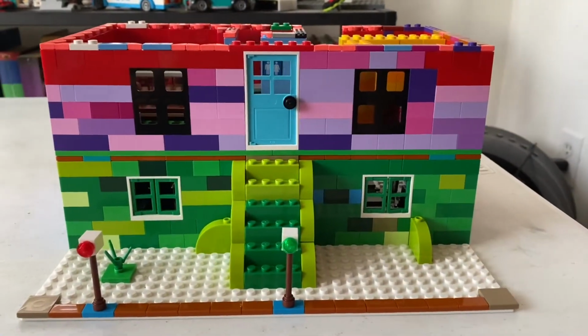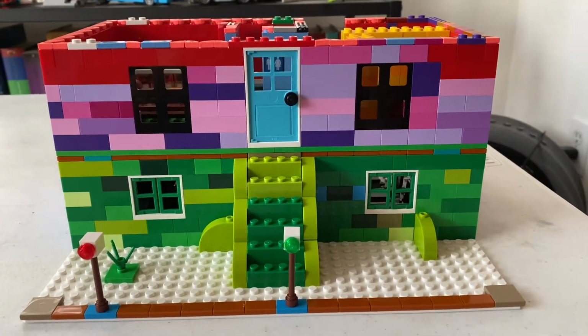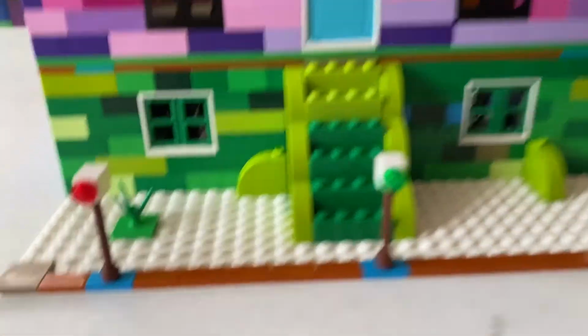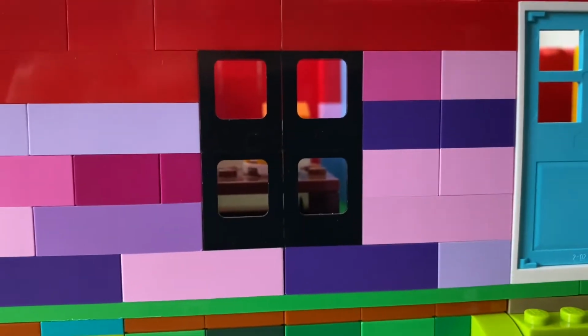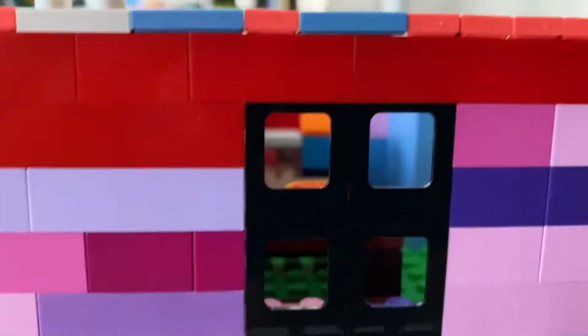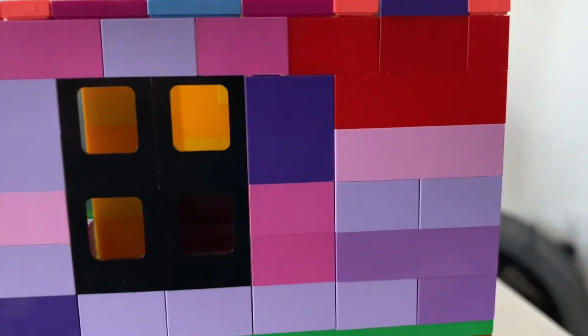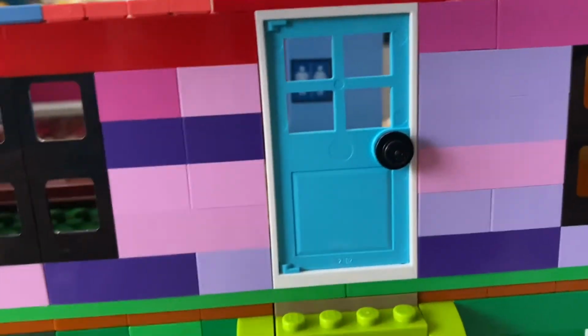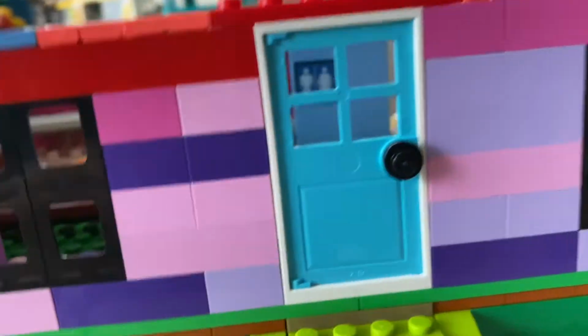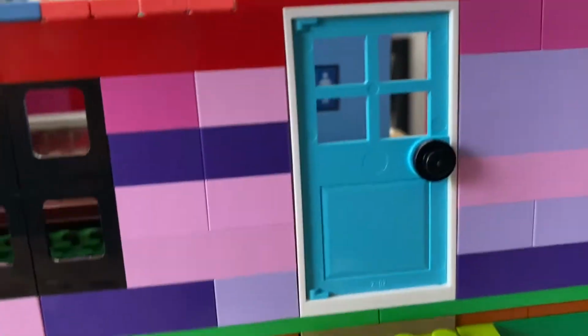Okay, the second floor is finally, at last, complete. So, a couple things on the exterior. You have a couple 2x2 window frames here. Four of them here. Four of them over here. And then you've got a nice sky blue door over here with a doorknob. Perfect. Could also be a doorbell.